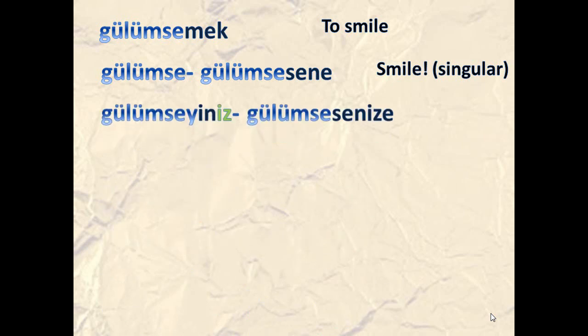Gülümsemek means to smile. Gülümse. Gülümsesene. It's an imperative for a smile. Gülümseyin. Gülümseyiniz.